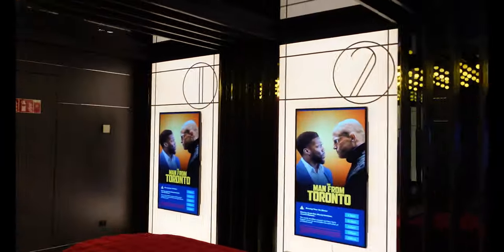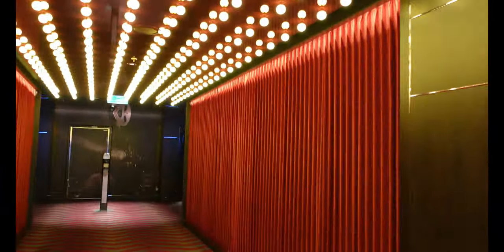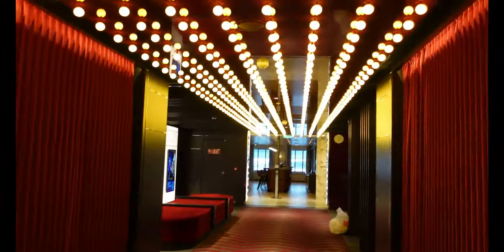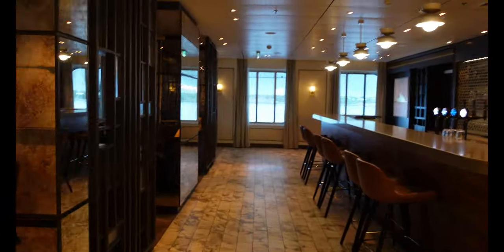You've got 4 screens. They're really nice screens, actually. It's like a proper little theatre in there. Obviously it is, but... Comfy seats, good little screening. So if you want to watch a good old cinema on board, come on down to the Ocean Studios.